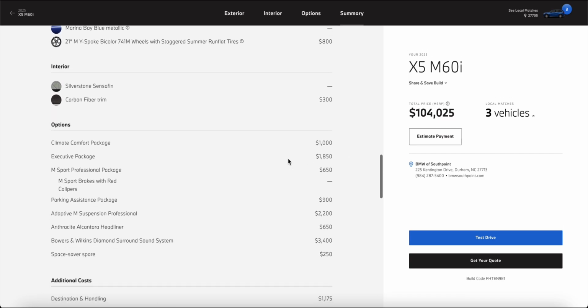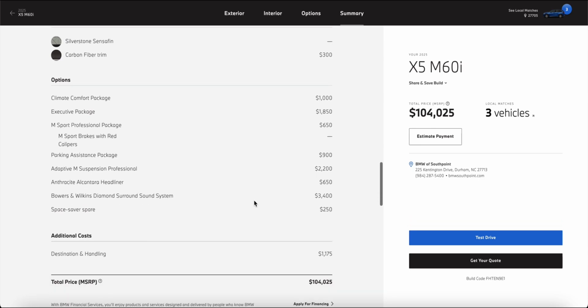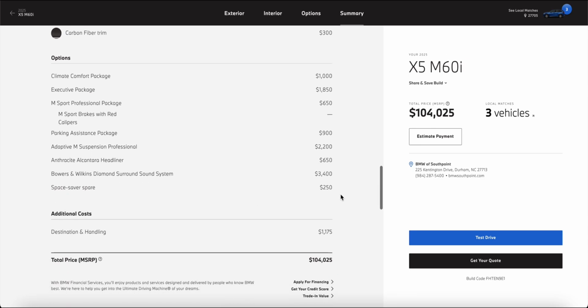No point in cheapening out on that. So I just went back, I added that in for the extra $650. So the total price really is $104,025. Again, a very bloated M60.